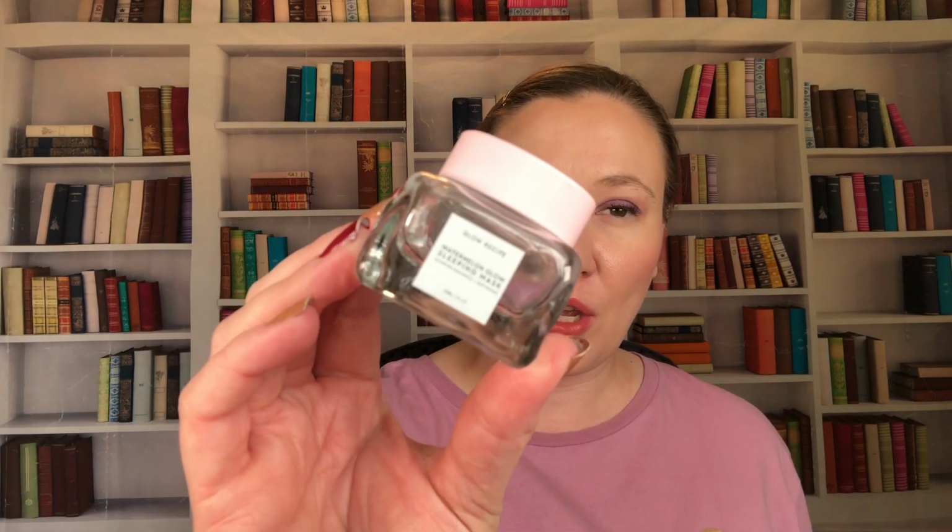Then we have the Watermelon Glow Sleeping Mask. This is from Glow Recipe. I've heard that they have reformulated it since this one. I have several of these. I was debating whether this was considered a sample size or not. This is the 1 ounce. I think they do sell it this size. I got this in either a Glow Recipe set or in a subscription box, something. It wasn't one that I actually went out and purchased.